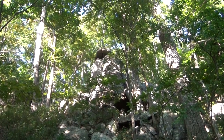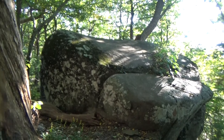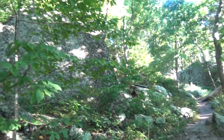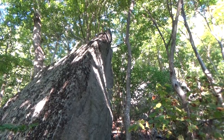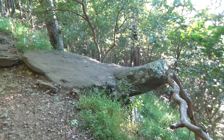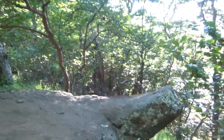It's almost like a hoodoo. And a little cave below. We're talking big, big boulders. Three of them. Look at the sharp fracture in this one. Look at this one. It's kind of warped. I bet many pictures have been taken on this one.